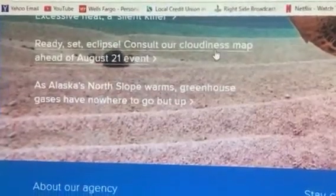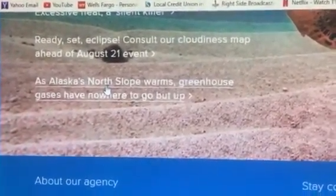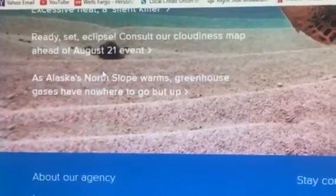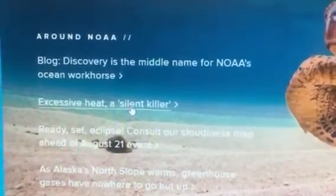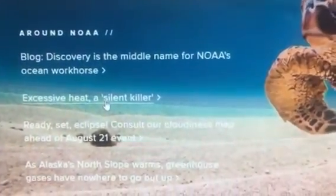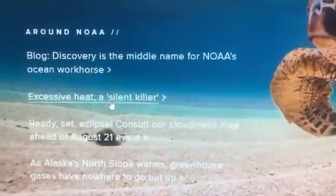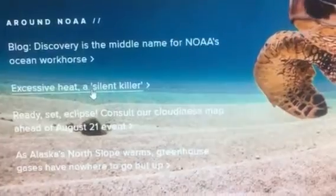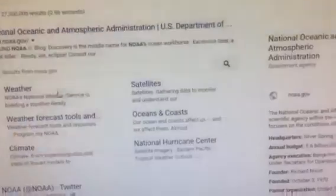Basically here, it tells you get ready for an eclipse. So you've got different stories, like as Alaska's North Slope warms, greenhouse gases have nowhere to go but up, okay? So more carbon dioxide put into our atmosphere, just what we need, right? Excessive heat, a silent killer, okay? That's, go figure, one of the main things we're dealing with here in Arizona, California, New Mexico, and even parts of Utah this week. Okay, so that's them. I'm not going to use this one. I don't like using that one.